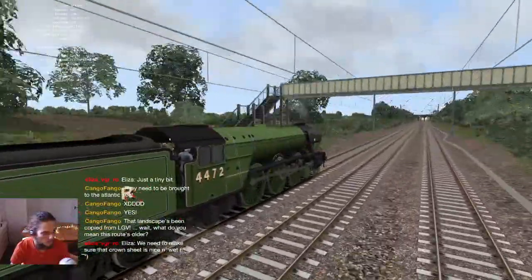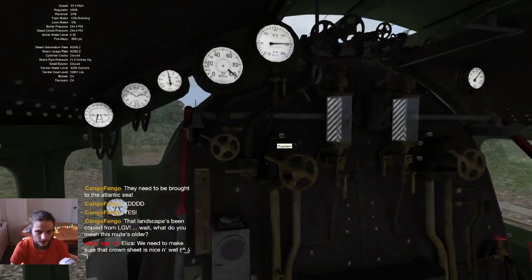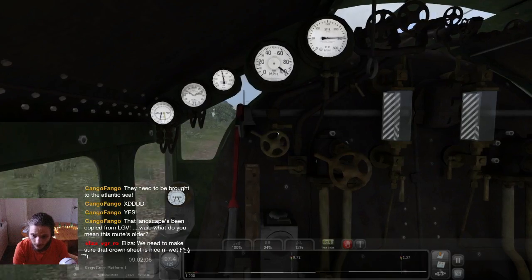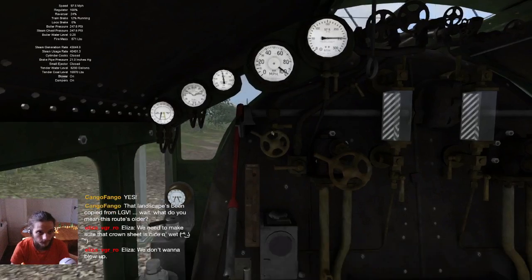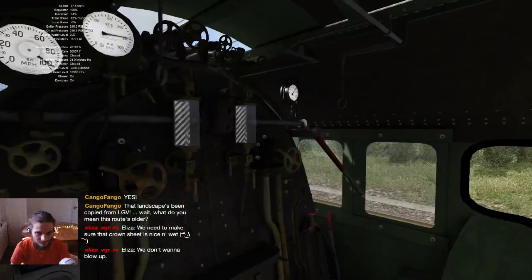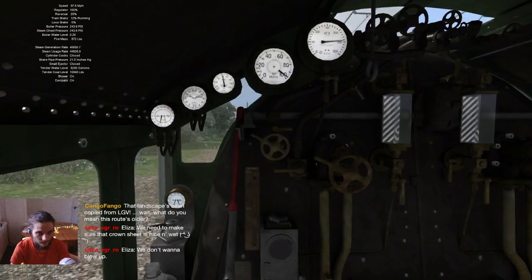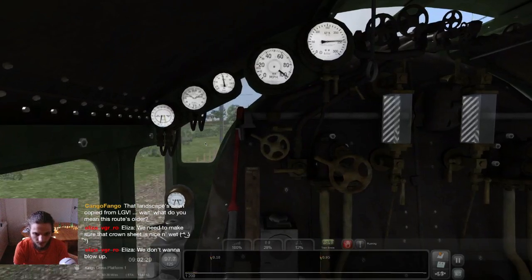We need to make sure that crown sheet is nice and wet. It is, still. I just want to see... No, it looks like this is going to last for... Although, actually... No, look on the right at the bottom there. It is flattening out. We've got about a mile to go, and then I'll fill in more water. We don't want to blow up. Yes, we do not. Ah, yes, and there's the downhill bit afterwards. That's good.